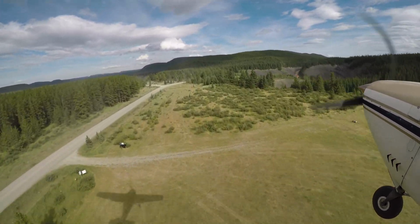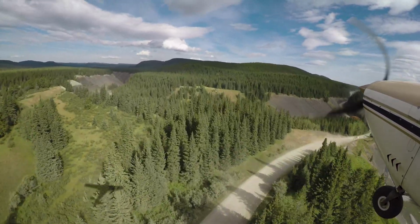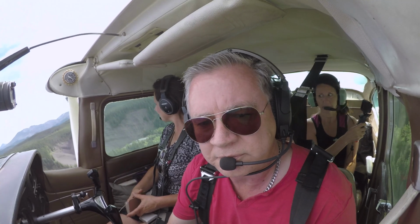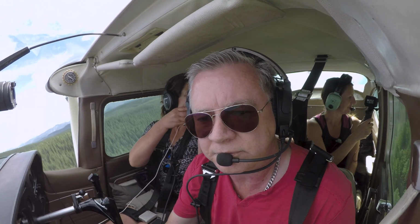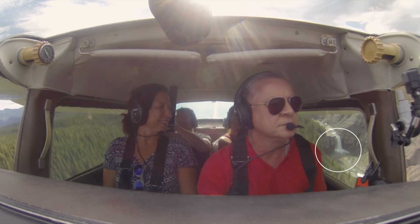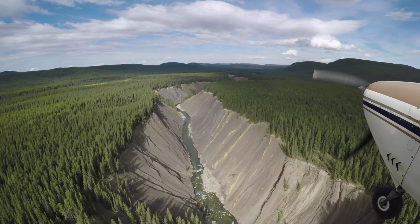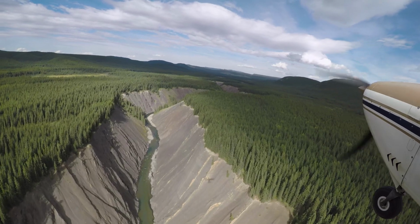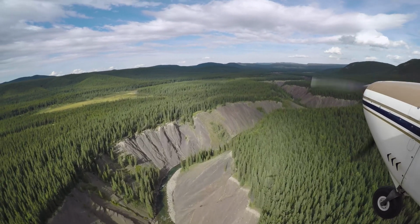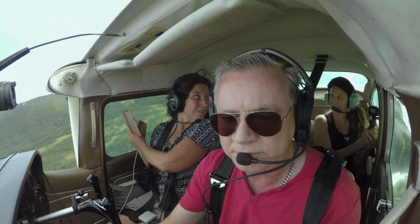Nice. What's that, orange? Ooh. Behind us. Woohoo! See him back there? Kind of. Nice. Look at it. Oh, wow. Beauty. See where the falls are? Yeah, right behind us. Okay. Yeah.